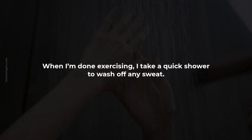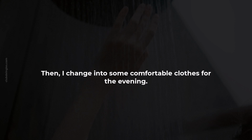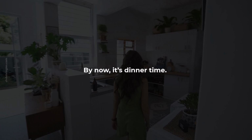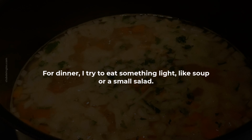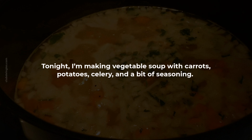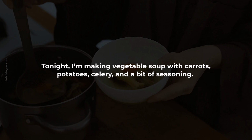When I'm done exercising, I take a quick shower to wash off any sweat. Then I change into some comfortable clothes for the evening. Dinner and family time. By now, it's dinner time. For dinner, I try to eat something light, like soup or a small salad. Tonight, I'm making vegetable soup with carrots, potatoes, celery, and a bit of seasoning.